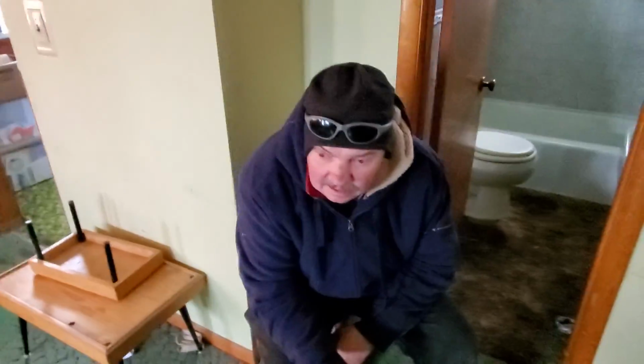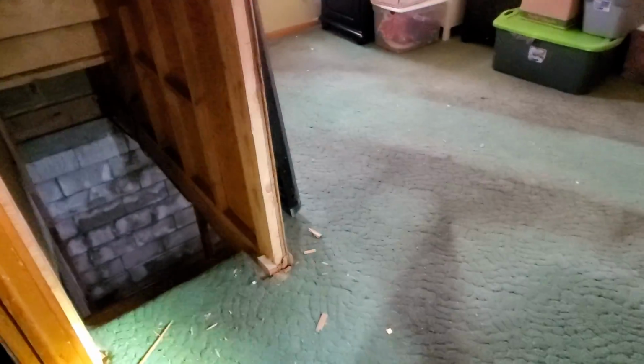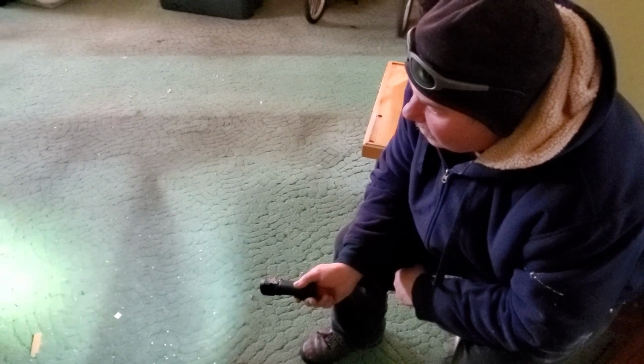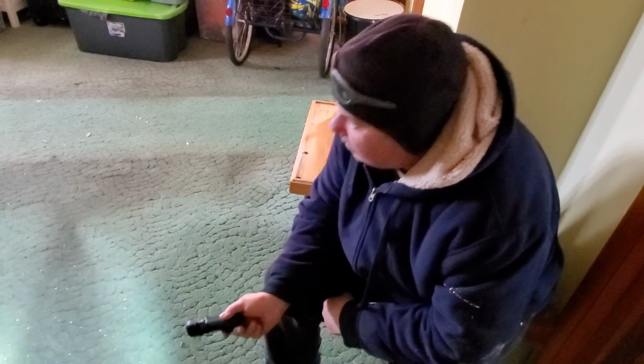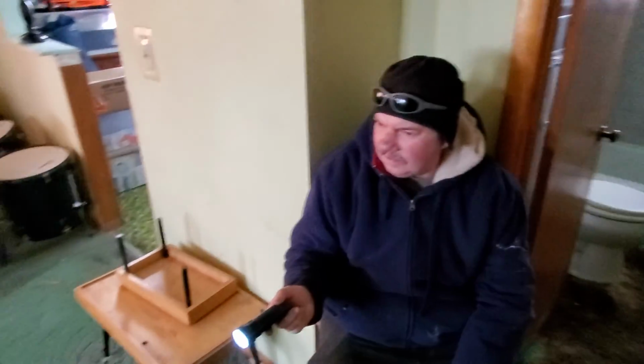Well, what do you think, Rob? Looks like they started there. There should be a door there. Probably try to build a bigger door so you get the furnace down there if they're going to replace that and the water heater out. Probably just have to get a sawzall or some crazy plasma cutter and just cut it out, huh? That front door is a little tight.